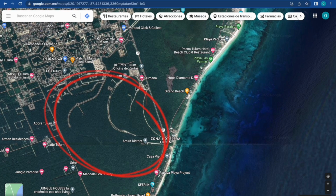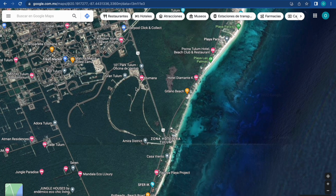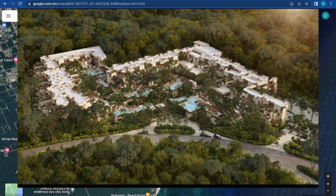Selva Zama, this is the second phase of Aldea Zama. Extensive planning has been done in this area so that it can be a livable neighborhood. International schools such as the Green School and world-class services are planned for this area. What makes this area so popular are the fantastic green architecture projects, the proximity to the beach, and the central location.